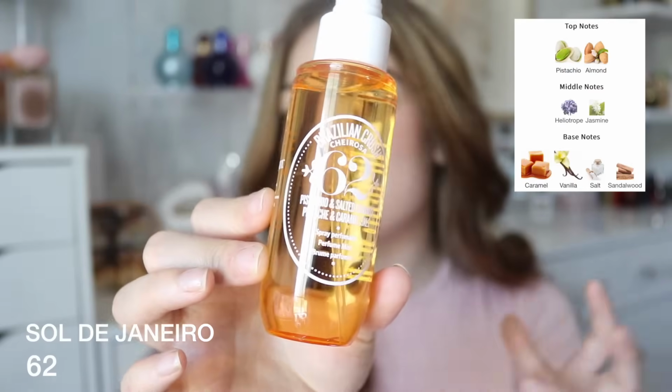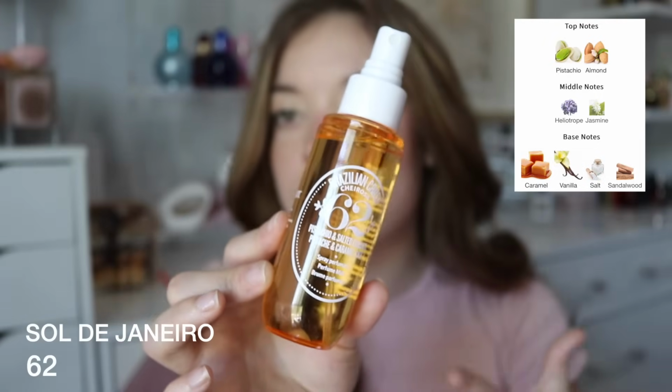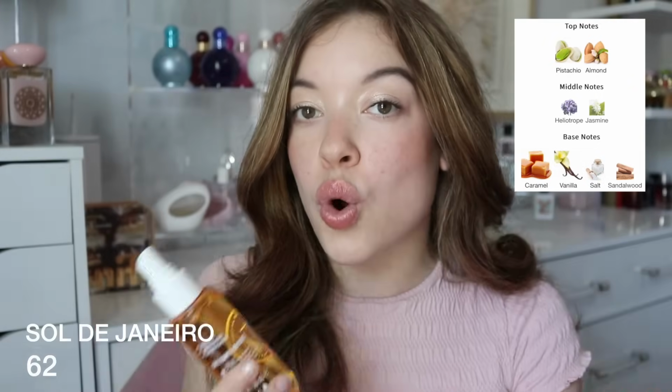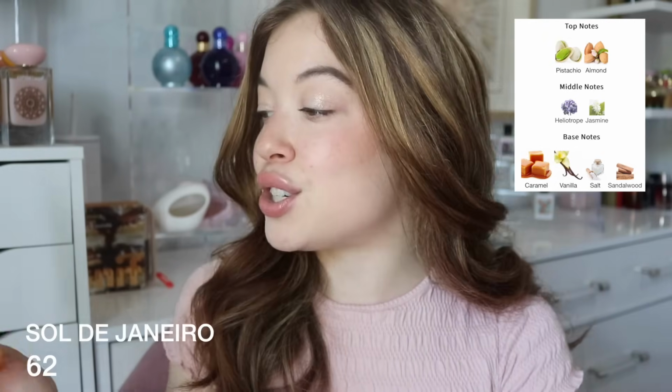And I have to mention the scent of summer, the Sol de Janeiro 62. I love the sweet salted caramel with the pistachios, almond, vanilla. This one is so warm, sweet, really addictive, so I have to shout this one out.